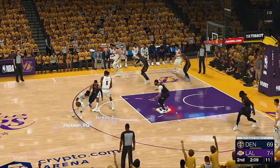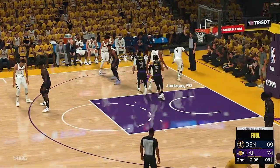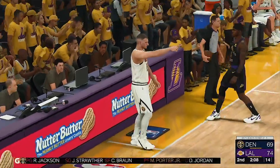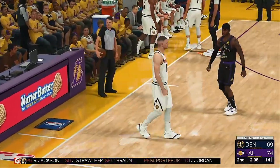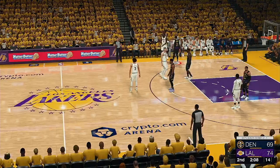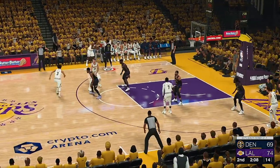Jordan, the pass to Jackson. And the foul on Anthony Davis. That's his first foul of the game. And the Nuggets making a change here. Jokic just checked in. Team foul. Into the lineup for the Nuggets, Nikola Jokic.